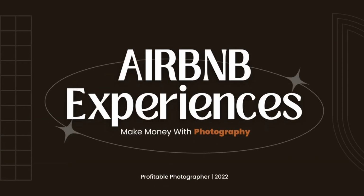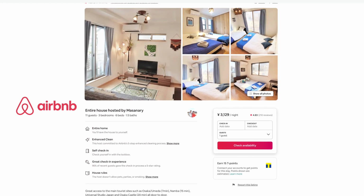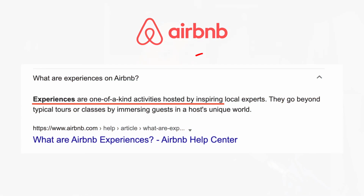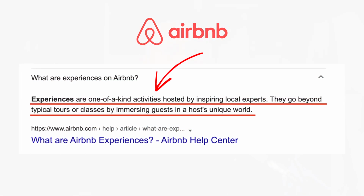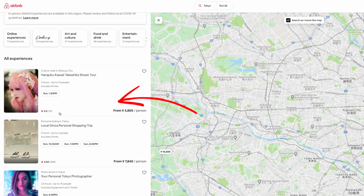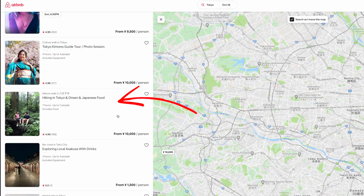So let's just jump straight into it with my first way to make money as a photographer, and that is Airbnb experiences. So I'm sure you've heard of people going overseas and instead of staying in a hotel, they decide to rent someone's apartment on Airbnb. And well, in 2016, Airbnb also launched their experiences option, which are unique activities designed and hosted by locals.